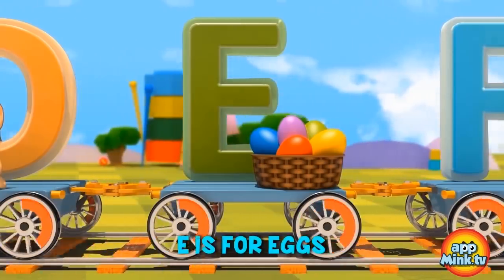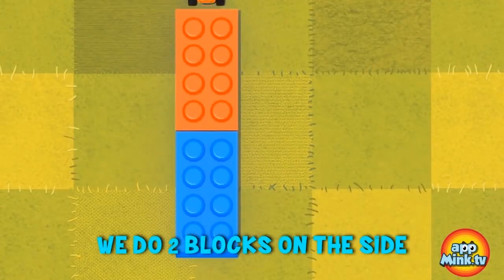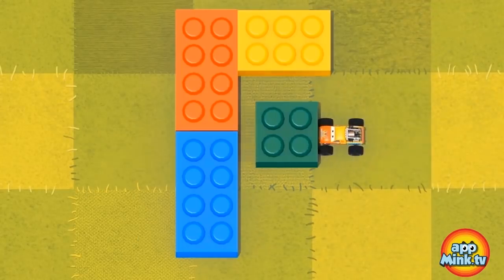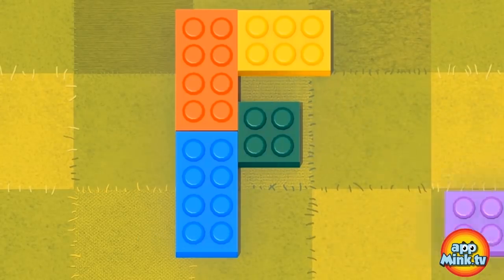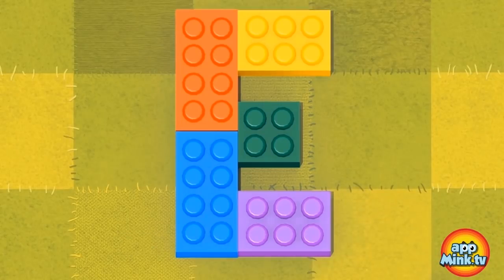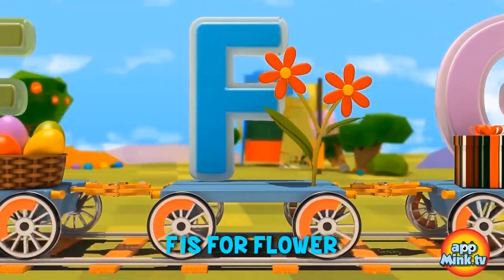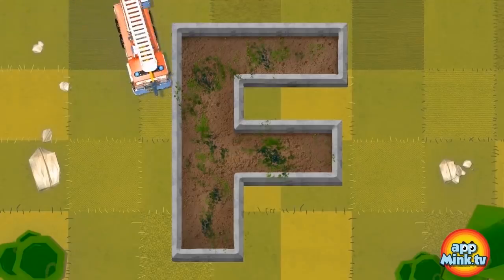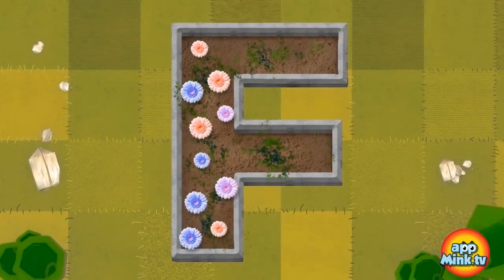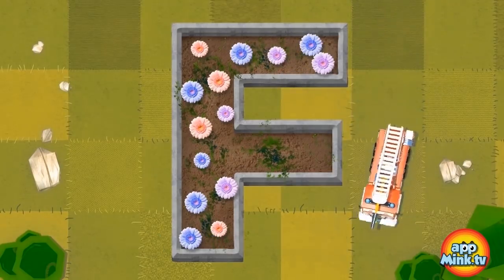E is for eggs. We do two blocks on the side, then one at the top, one in the middle, and one at the bottom. F is for flower. For this letter, we go down the front, then across the top, then the middle.